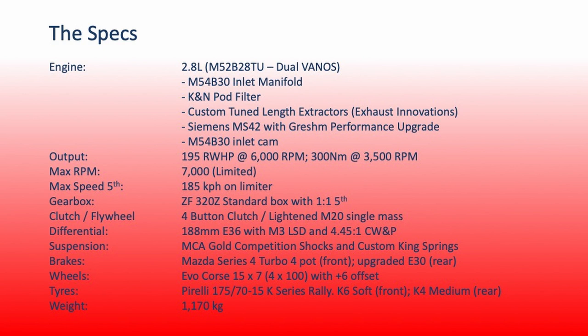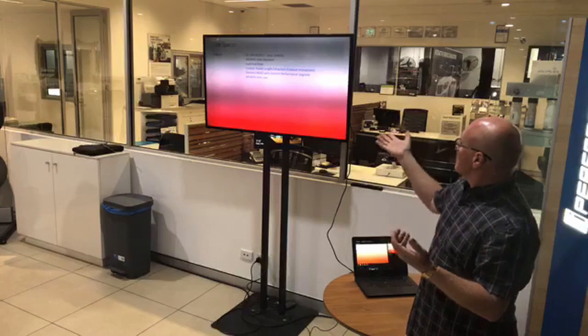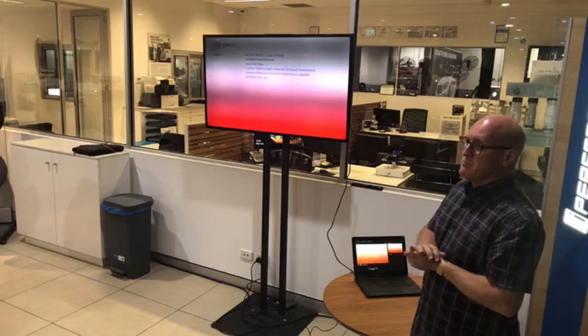Standard computer with Matt's remapping for the extra air and the extra fuel that's gone into it, and an inlet cam to match the extra air that's coming. So everything's nicely coordinated. With the exception of the exhaust, because a BMW part wouldn't fit, everything is standard BMW components.